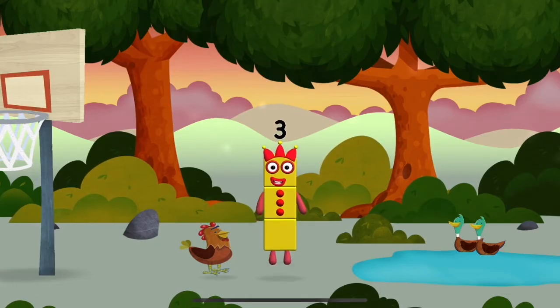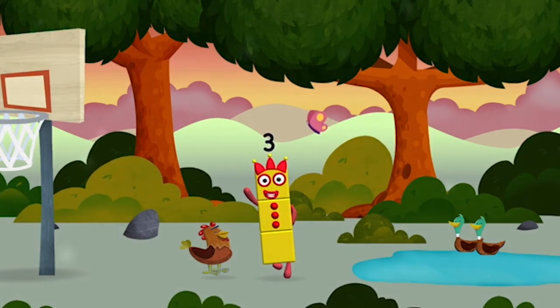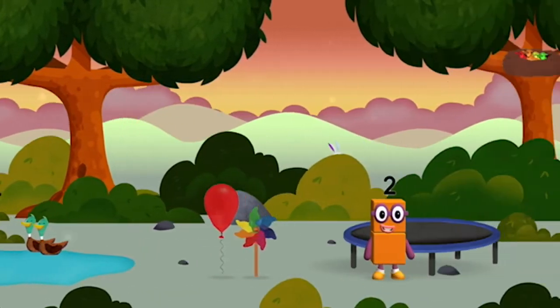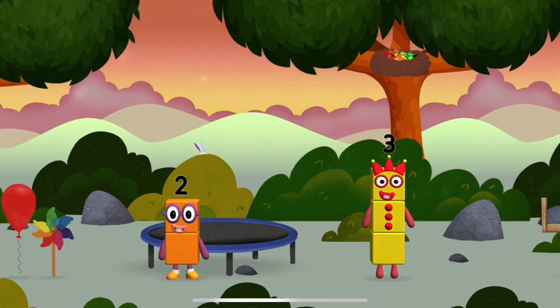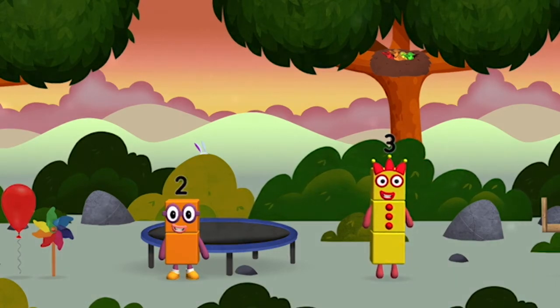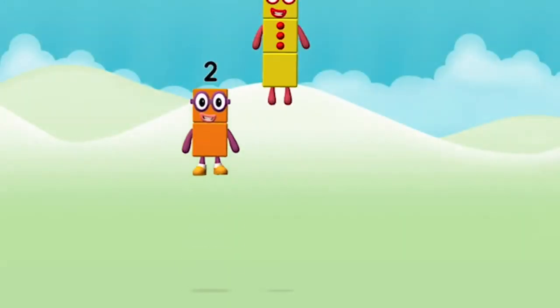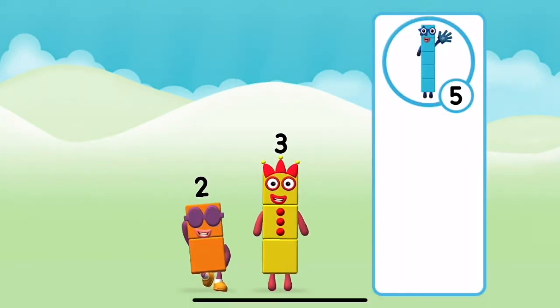Which number block is this? Me, me, me! I can juggle 1, 2, 3! 3 balls! Which number block do you think adding these together will equal? That's the correct answer!